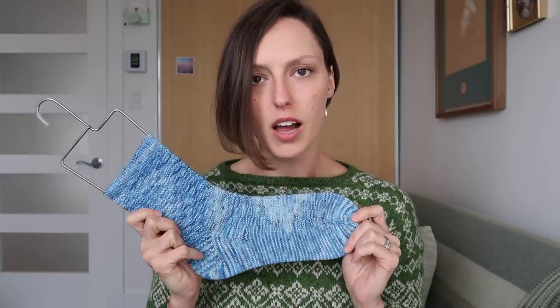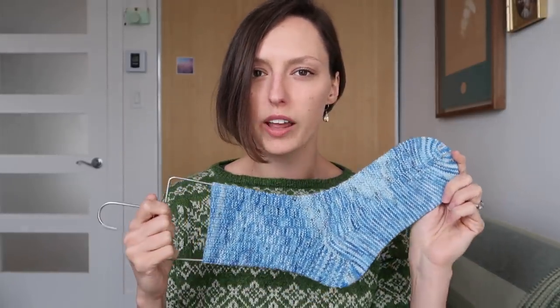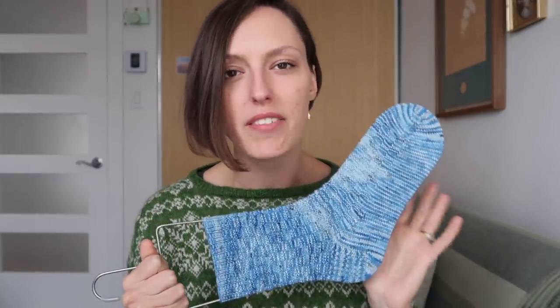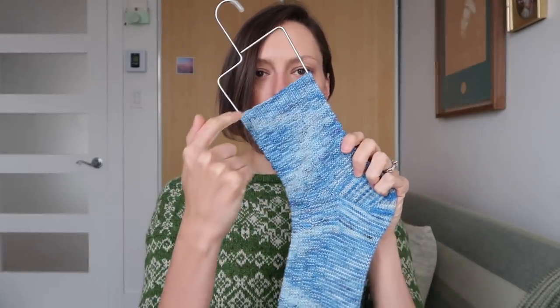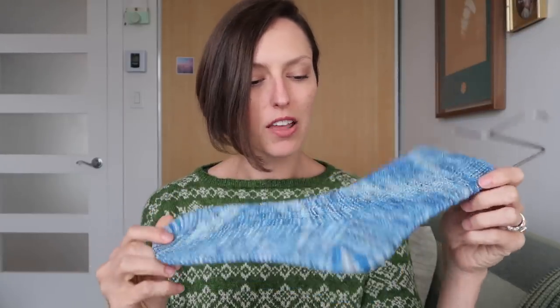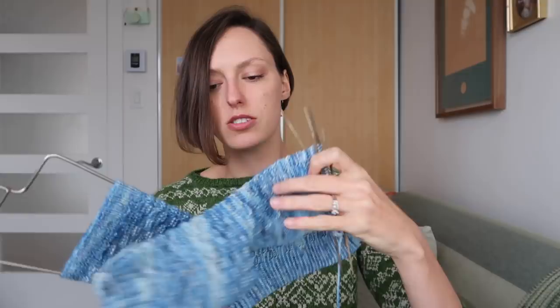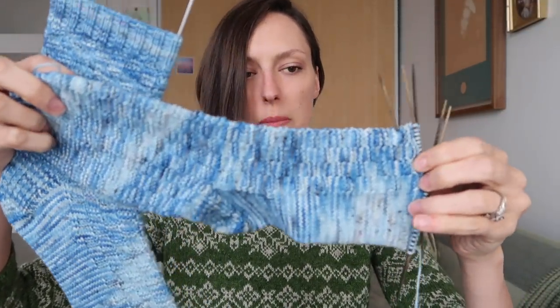I like this base a lot. There is a little bit of pooling with the color, which I don't normally love, but if you're gonna have pooling, maybe have it on a Doctor Who sock, because I can just sort of see the TARDIS spinning around through space and time. But otherwise, it's a really beautiful colorway, and I think I'm just to the toe decreases on the second sock, so I'm about to start decreasing, so these should be finished relatively soon.